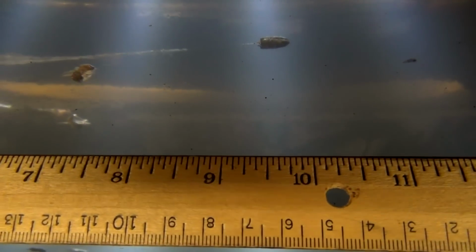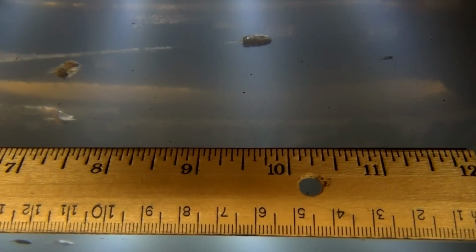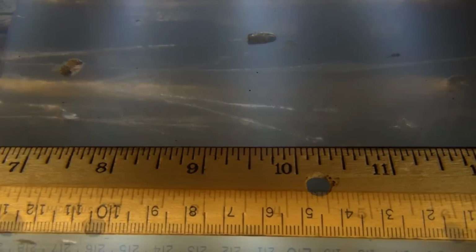Now this is traveling at 710 feet per second. There's the bullet. Now again, this is a lead bullet, and there is no expansion whatsoever, and it laid to rest right at 10 inches in this gel block.